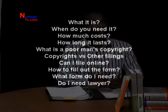Well, according to copyright.gov, a copyright is a form of protection provided by the laws of the United States to the authors of original works of authorship, including literary, dramatic, musical, artistic, and certain other intellectual works. In layman's terms, the music you create, you mail to the copyright office, and they see to it that no one steals your music. When do you need it and how much does it cost?